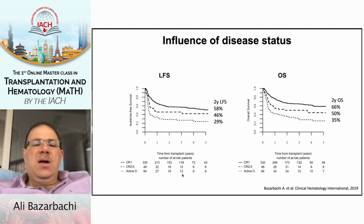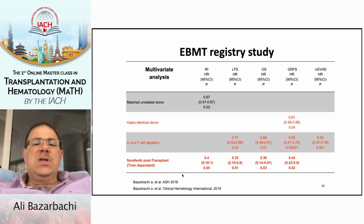And you can see here that patients in this study, patients transplanted in first complete remission, had a significantly better leukemia-free survival and overall survival as expected compared to CR2, CR3 patients and active disease. But importantly, in multivariate analysis, in vivo T-cell depletion and sorafenib post-transplant maintenance as a time-dependent variable significantly improved leukemia-free survival, overall survival, and GVHD and relapse-free survival.